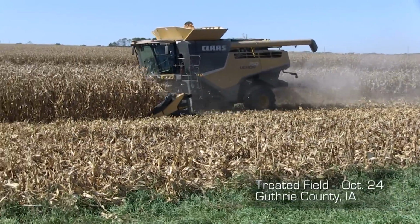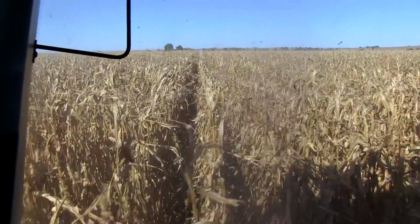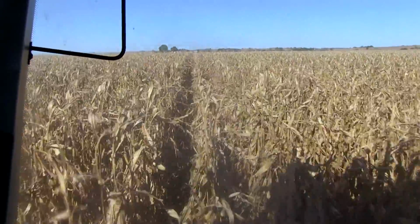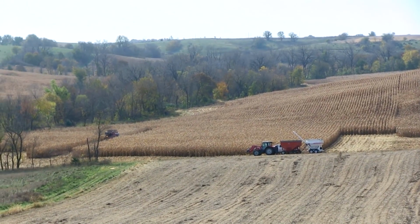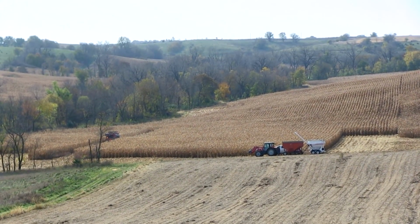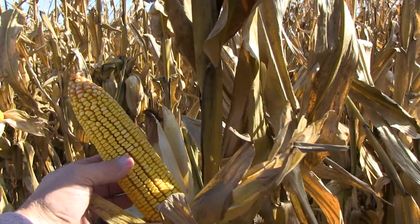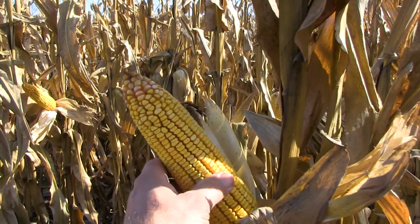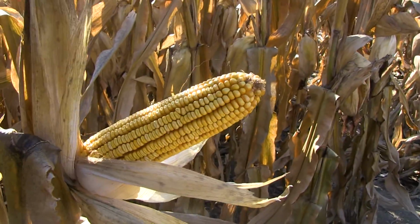The corn on corn with the Empruv on was yielding 275 to 295 bushels an acre. The best he's ever had before was 225. Looking at the ear here, it is filled right to the tip, kernels up and over. Go to the one right to its right, same thing.